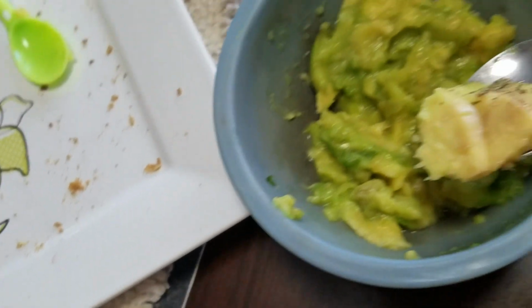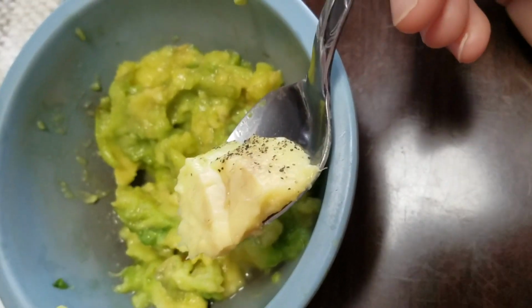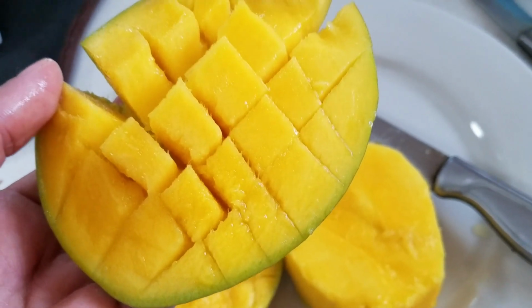A quick breakfast the next day, we had some toast and some mashed up avocado. I like to put salt and pepper on my avocado just because it adds such great flavor. They also had extra fruit and stuff for the little ones.